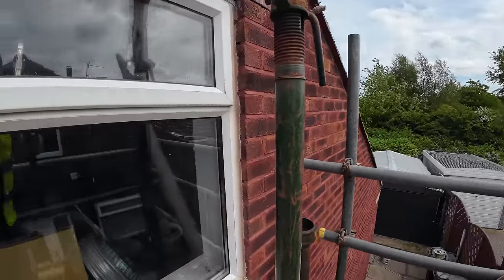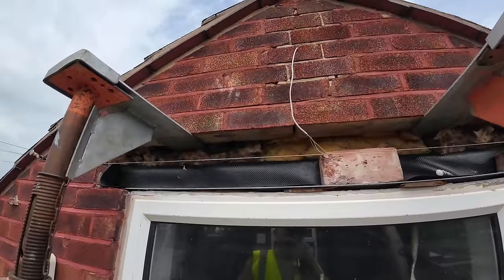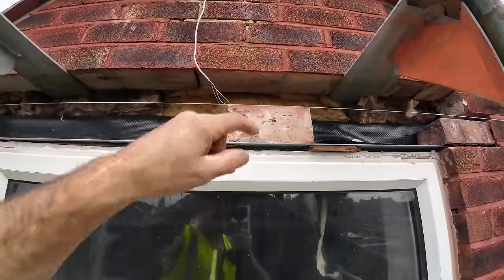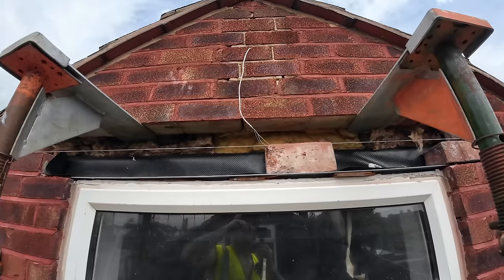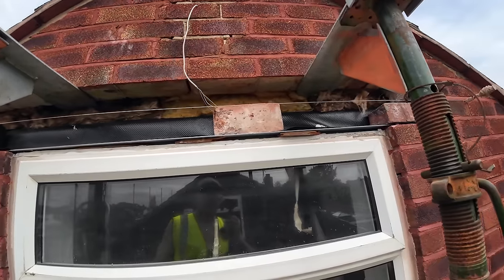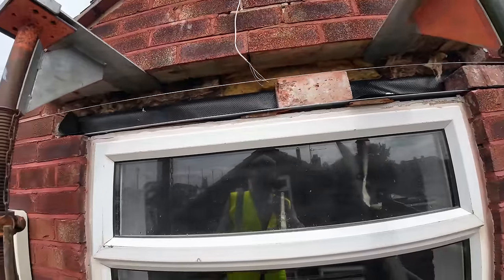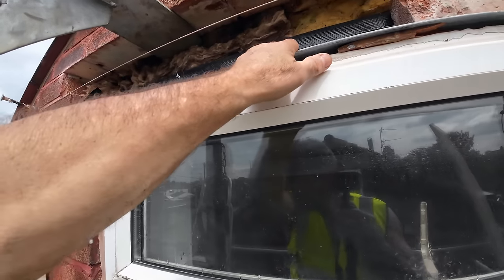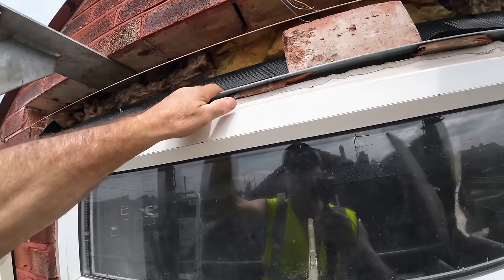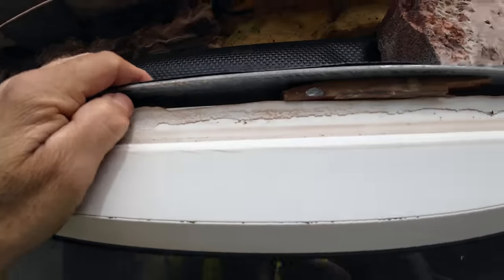Luckily our scaffold's nice and solid, so nothing's moved. This one was loose anyway, but that's getting packed. And we packed down onto the window. I'm going to just point that last bit in red, as long as we've got enough red left over. And this one here, I'm going to put slate, so it's packed up proper. So, the tray's in. Lintel's in, tray's in. Insulated behind the cavity, behind the lintel. Don't know if you can see in there or not.